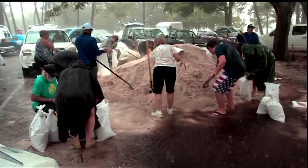The drenching outer bands of Hurricane Hermine already flooding parts of the state. Governor Scott once again warning everyone in Florida to brace for severe flooding and dangerous conditions. We are going to have flooding. We're going to have storm surge, wind, rain. We're going to have flooding. All of this together and parts of it by itself are life-threatening.